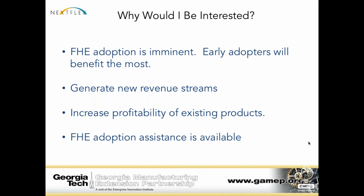And lastly, why would you be interested? This is really of national importance. And part of what we're doing today is bringing awareness, and there is adoption assistance available in the form of money. So if there is an application that you feel you really could help with, or you could use some help, and this would make sense, we need to talk, because there is some potential money grant assistance available to help drive this technology forward.